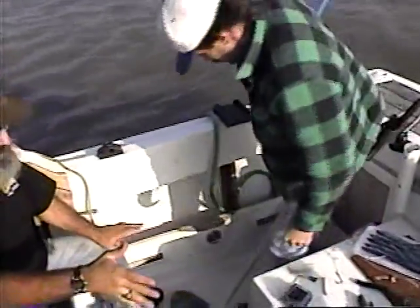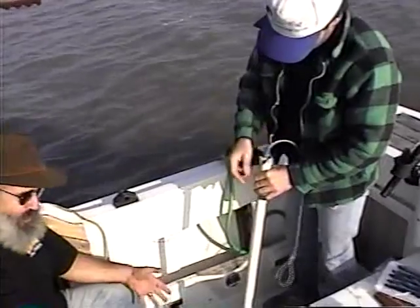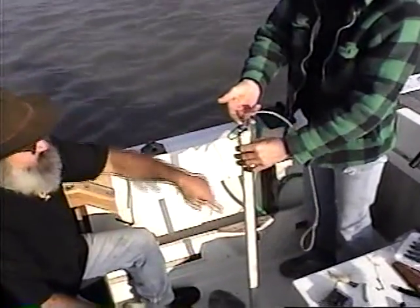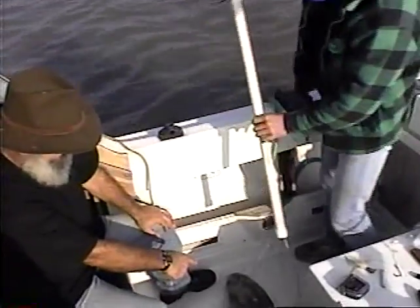Okay, get back. You don't want anything in your way when you're trying to release a fish like this, because again, it's a good sized fish. You need lots of room on the bottom of your boat. And now he's going to release the snare. It allows it to take the line bigger.